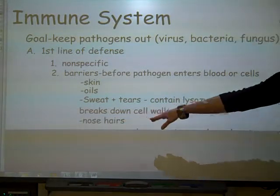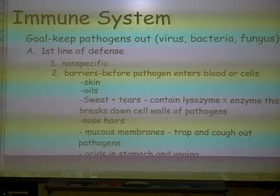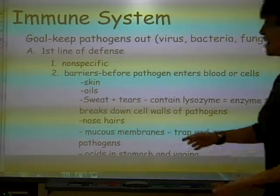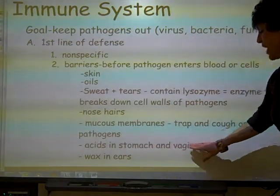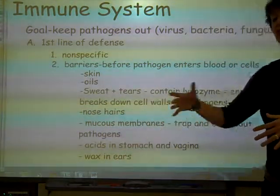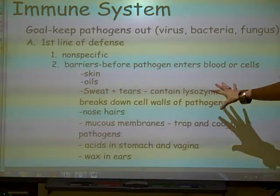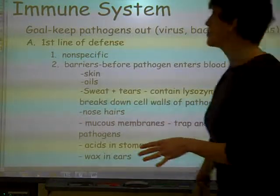Nose hairs actually help keep things out. Mucous membrane, so the entire lining of your respiratory tract and your digestive tract have a mucous membrane that helps trap and cough out pathogens. And then lastly, some acids. Acids in the stomach, acids in the vagina actually prevent microorganisms from getting into those openings. And wax in your ears actually can stop organisms from coming in. So all of this is first line. First line, not specific, just try and keep those pathogens out of your body.